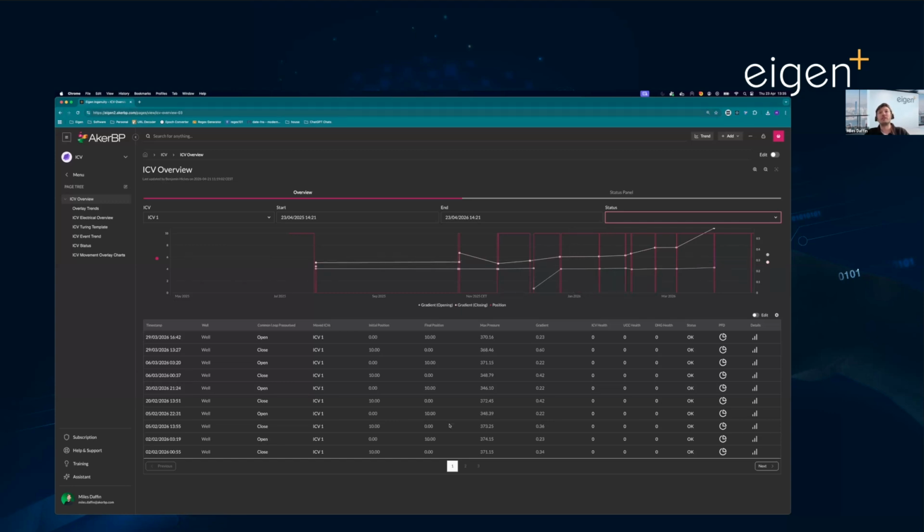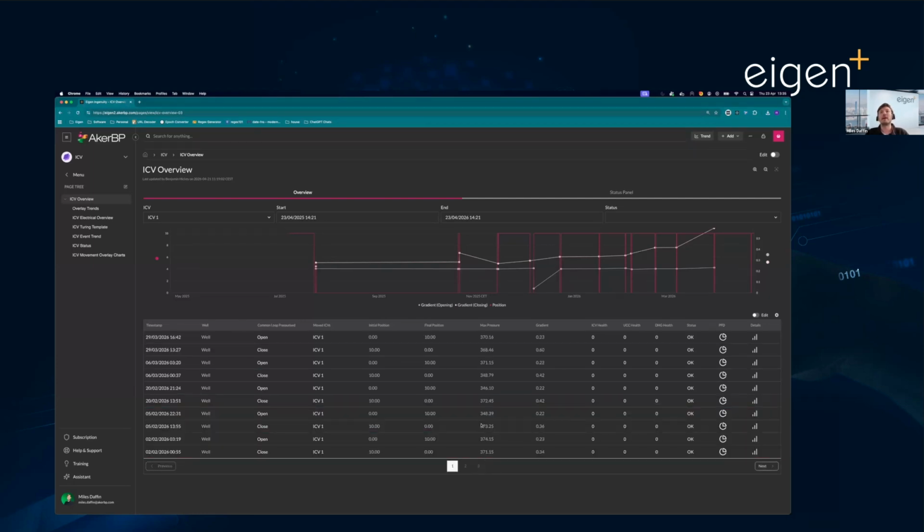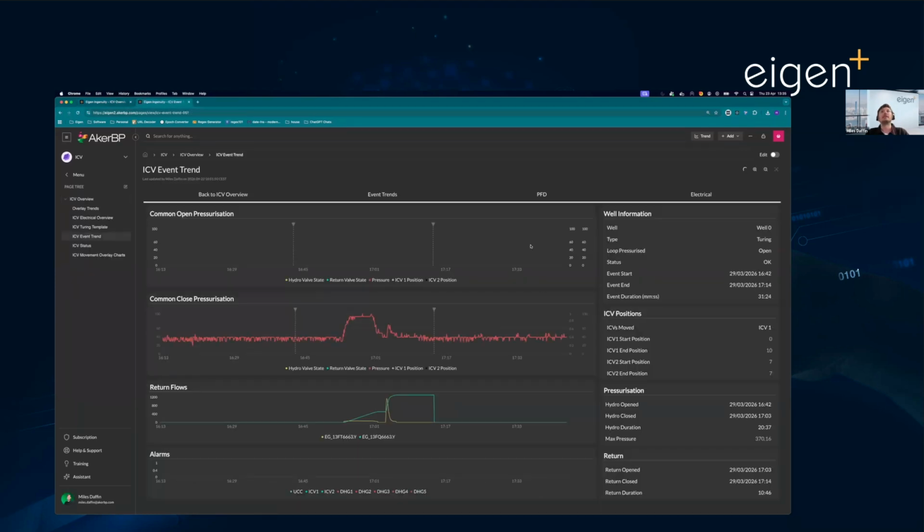From this history table here, I can flick through the history. Any rows that are classified as alarm will be highlighted red, so the users can drill down into that. But what's great about here is that I can look at this and think, I want to see more details around this event. So I can press this details button here. That's going to open the ICV event page, and it's going to snapshot this dashboard to the start and end of the event that we've classified here.